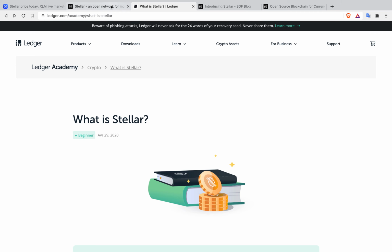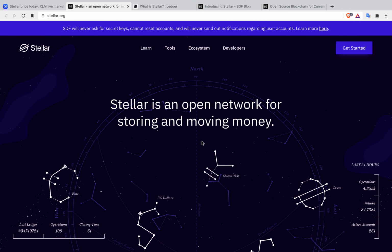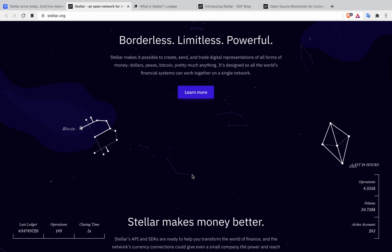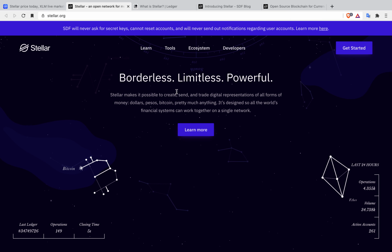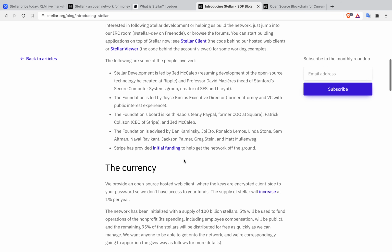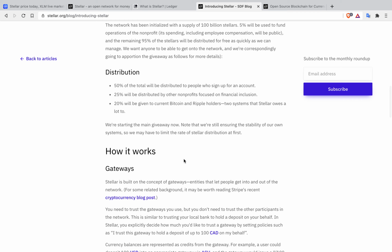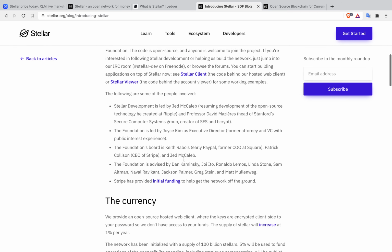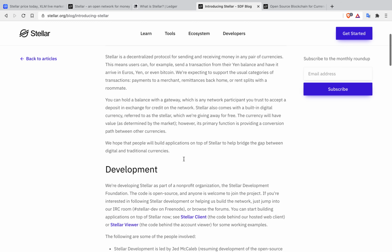So yeah, it's a brief introduction to Stellar itself. So Stellar is an open network for storing and moving money, and it wants to do this on a global scale where it's much easier, borderless and limitless power. It wants to do this in a way that puts the early cryptocurrencies to shame, honestly. To shame, to absolute shame.